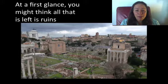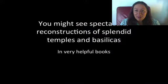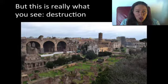Why? Because at first glance you might think that all that is left is ruins. Here I'm taking a picture from the Orti Farnesiani on top of the Palatine Hill, and I'm looking down on the Roman Forum. You can see a lot of ruins. You might see spectacular reconstructions of splendid temples and basilicas of Roman times in very helpful books that help your imagination. But really, all that you see is this, which is much destruction and not much else. So what are you going to do?